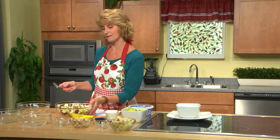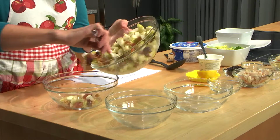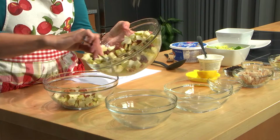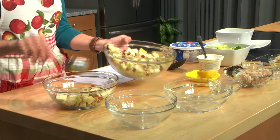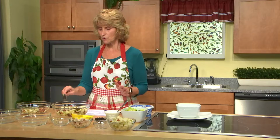Okay, so here we have that. Now, I'm going to just put some of it in this bowl to use for a dessert later on, and I'll show you why. So that's going to be our dessert. This is going to be our salad.